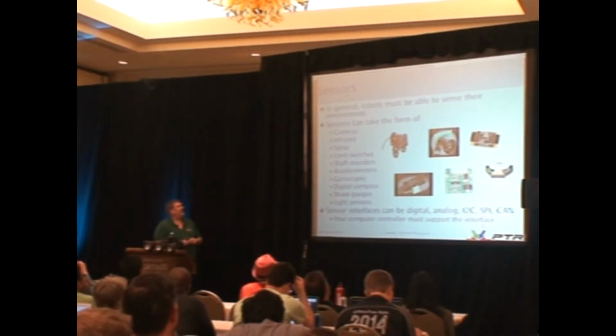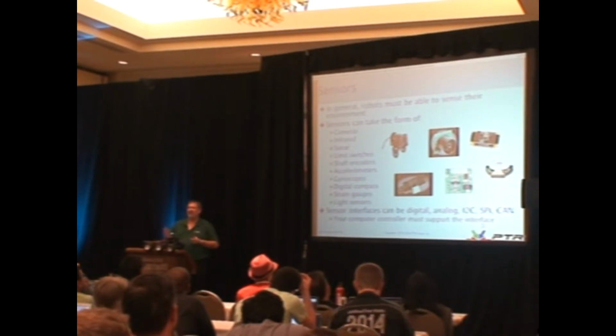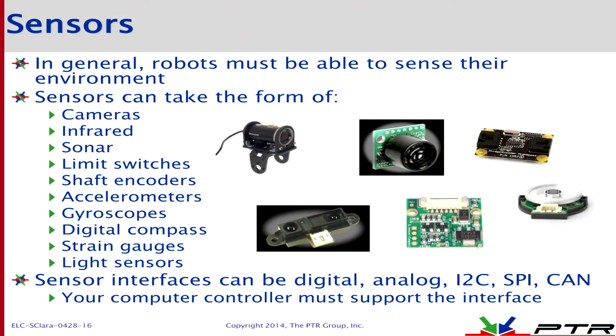On the sensor side, what kinds of things are we trying to sense? I mean, we're really trying to deal with alternative frequency domains. Either the acoustic domain, the light domain, maybe we're in the infrared or the ultraviolet domains. So we're usually dealing with how do we sense the world around us.